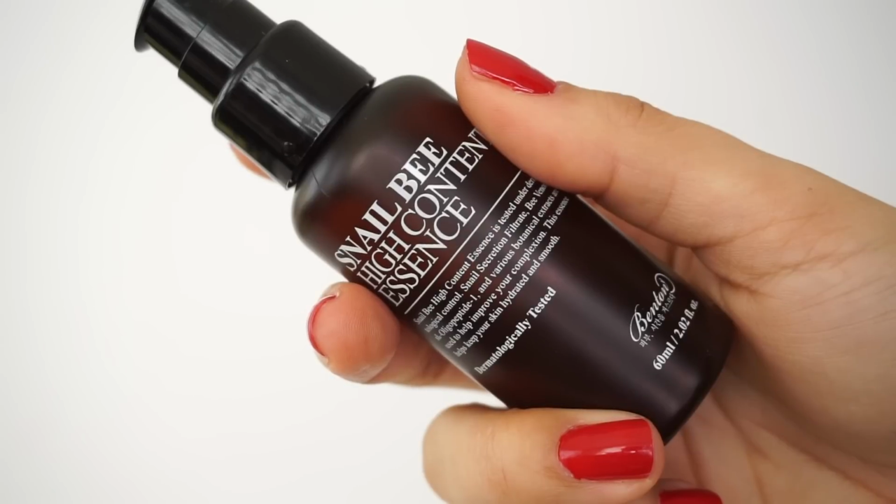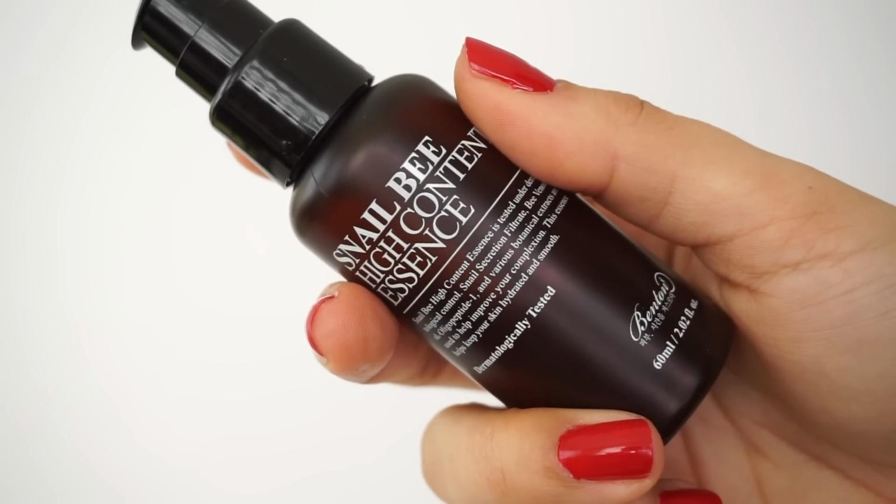That's why I really recommend this one, because not only does it have the beneficial ingredients in it, it really does perform, especially if you're looking to calm redness and active breakouts down on your face fast. Another product that I really lean on in times of breakout that's very gentle to my skin is the Benton Snail Bee High Content Essence.